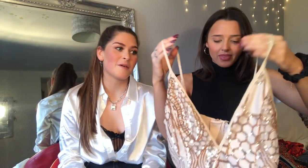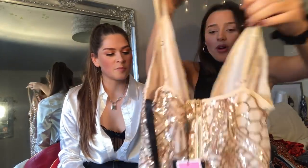I don't need it, but if anyone's looking for a fancy thing, that's so good. How much money is that saving? £45. That's a lot to save. Such a proper bargain. It's all the way down the back as well, the sequins.